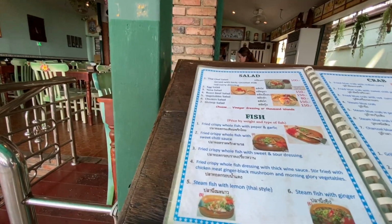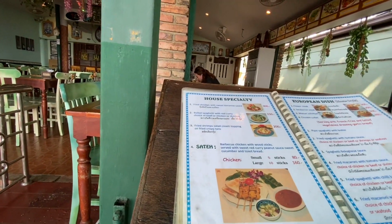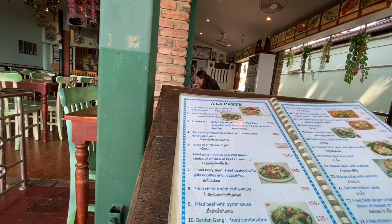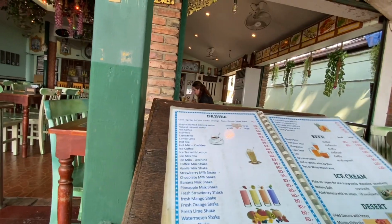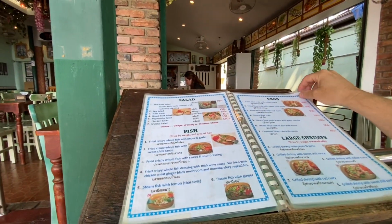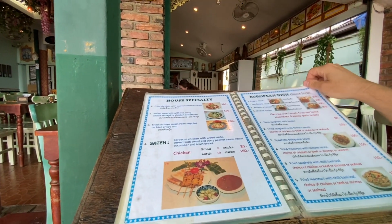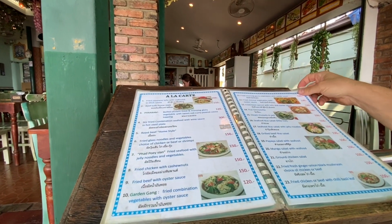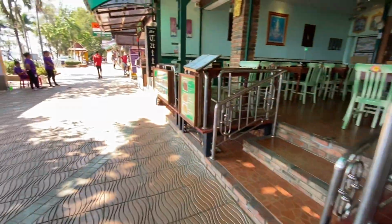Let's take a look at the menu. I always gauge the prices. I usually just look to see how much Morning Glory is. And if it's about 80 baht, I know that it's a reasonably priced restaurant. Fried Morning Glory, which was 120 baht. So that place is way too overpriced.